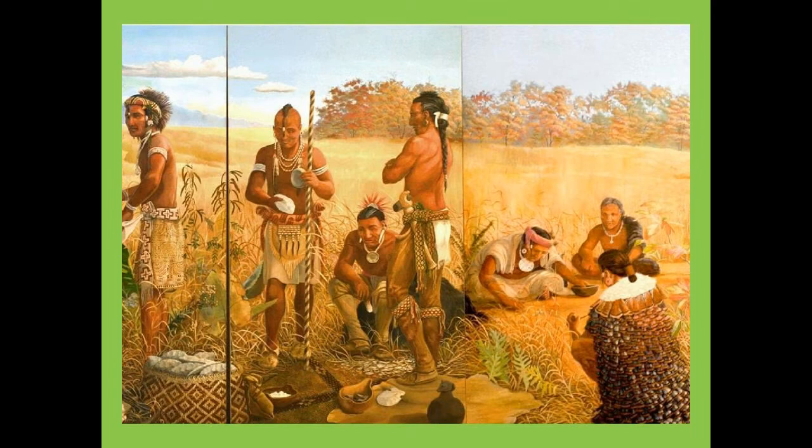And that's another thing that researchers are still working on. Why did they abandon the villages? Where did they go? What happened in Mississippian society that caused this collapse?